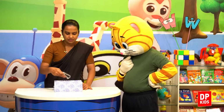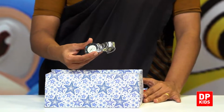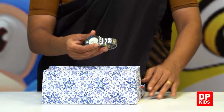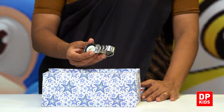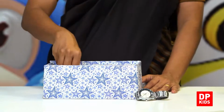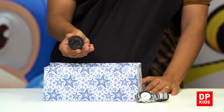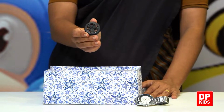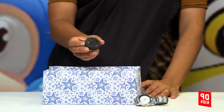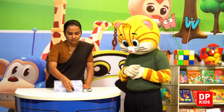What's this? What? You want this? This is a watch. What is it? Watch. Isn't it a wristwatch, little one? So word for watch. And what's this? Can you see? Wheel. It's a wheel, isn't it? What do we call a wheel? Wheel. What is it? Wheel.